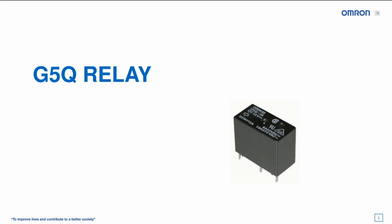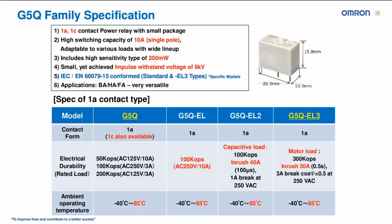Secondly is a little bit bigger. It's the G5Q, and this is moving into higher current ranges. It comes in both one form A and one form C contact forms. It is a high switching capacity of 10 amps in that package with a 200 milliwatt coil again, 8,000 volts impulse withstand, and conformed based on the standard and EL3 types of G5Q, but likely to expand into more models as we move forward in time.